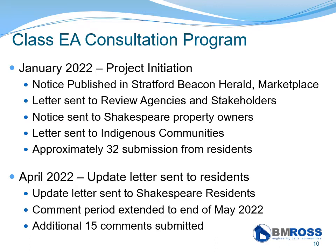And then we noticed in some of the responses we were receiving from residents that there was some confusion over what the purpose of the EA was, and some assumptions as to what was going to happen. And a decision was made in April following that initial consultation phase that we should send an update letter to residents to clarify the purpose of the EA process. And so that occurred in April of 2022.